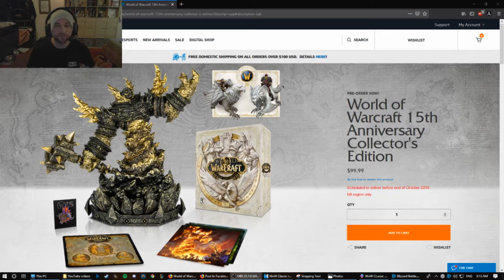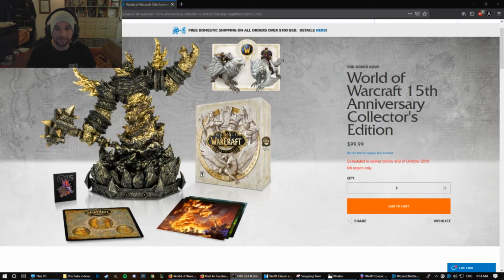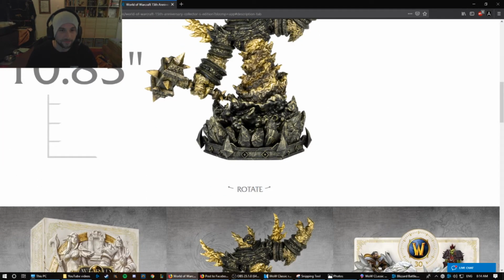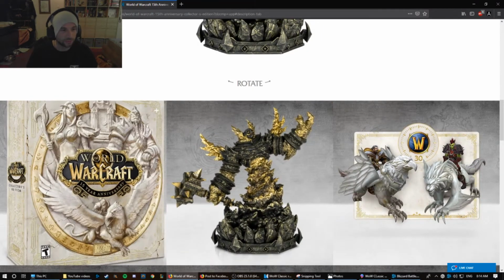So if you open your Battle.net launcher, you'll see that they're releasing a World of Warcraft 15th Anniversary Collector's Edition. It's $99.99, obviously in the US, but I can't believe it. This box looks absolutely beautiful, and it comes with an almost 11 inch tall Ragnaros statue. It looks absolutely impressive. My God, even the box alone looks amazing.